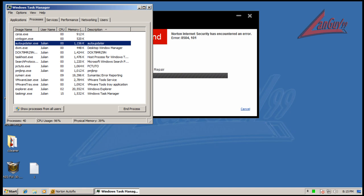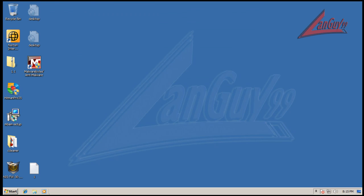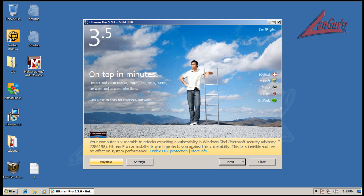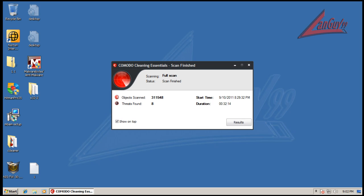I have a feeling that there's some kind of rootkit on here. That's just my feeling. So we'll try HitmanPro and see what happens there. Yeah, this can't update either. Okay, so let me try Comodo Cleaning Essentials. That one I know should work. So let me pause and let me grab that.